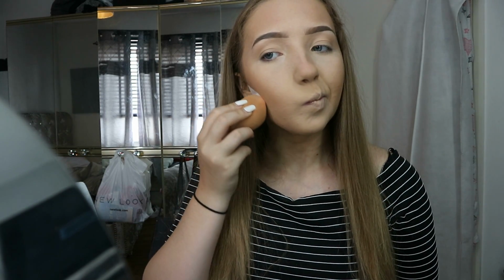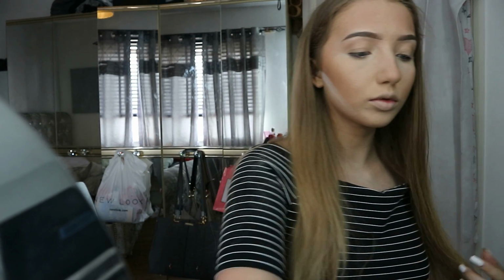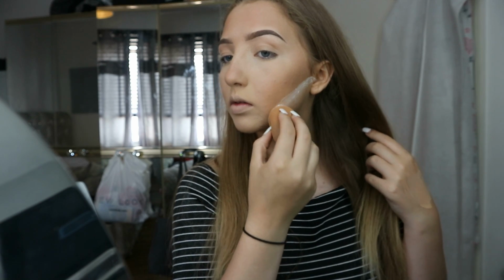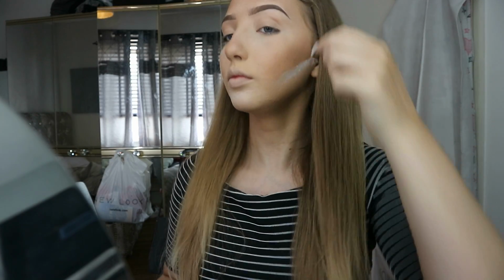My contour, so it doesn't look as messy. Whilst that sets, I'm going to put my eyelashes on.